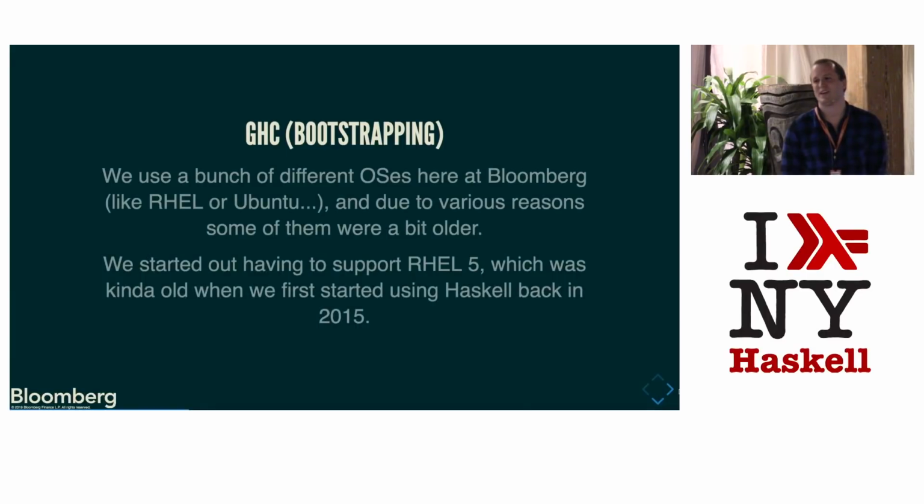And we first started trying to package GHC back in 2015. So even back then, it was still pretty old. I don't know exactly when RHEL 5 came out, but I think even at that point, Red Hat Enterprise Linux 7 had been out, so we were 2 major versions behind on some of our machines. But we still had to support it.